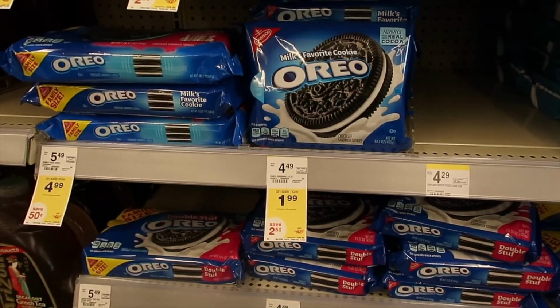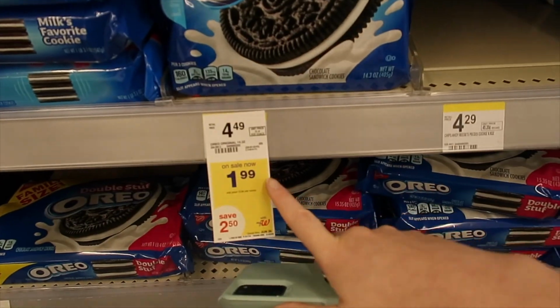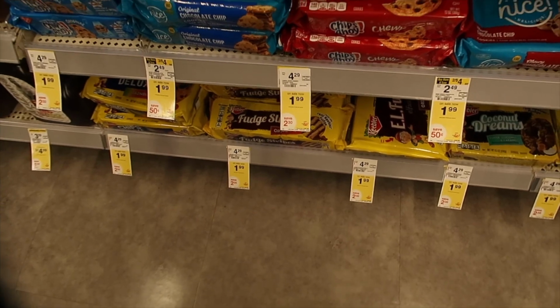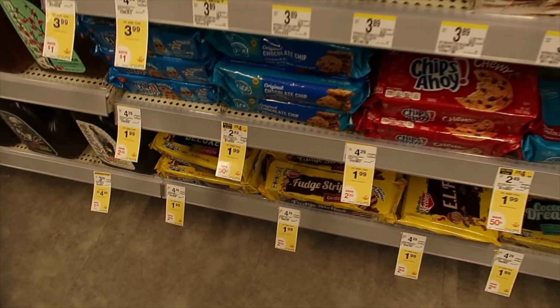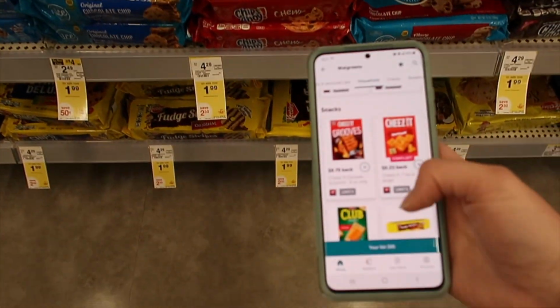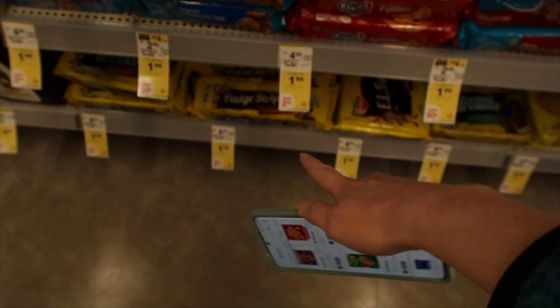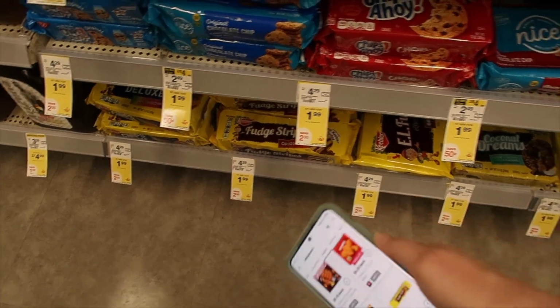I just want to show you some snack deals. So they got Oreos on sale for $1.99. They also have Keebler and Chips Ahoy for $1.99. But if you check your Ibotta app, there is some deals. You could get the fudge stripes for a 25-cent, so you'll end up getting this for $1.74.